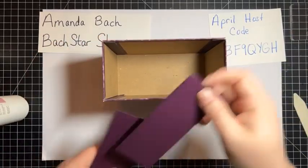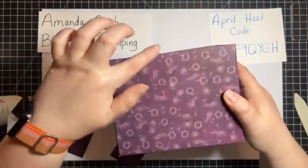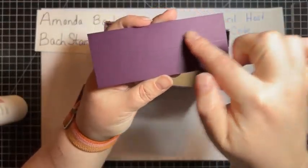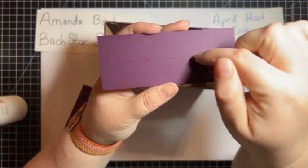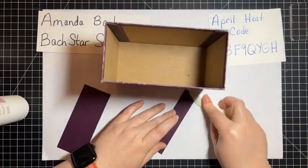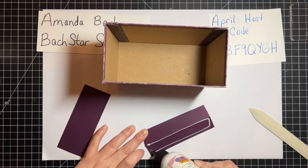I'm going to do some cardstock in the corners. So this is 5 inches tall. So I basically cut this piece to be 4 15/16, so just a 16th smaller, by 2 inches, and then I scored it at 1. And I'm going to stick those in the corner just to give it a little extra hold, just a little extra.